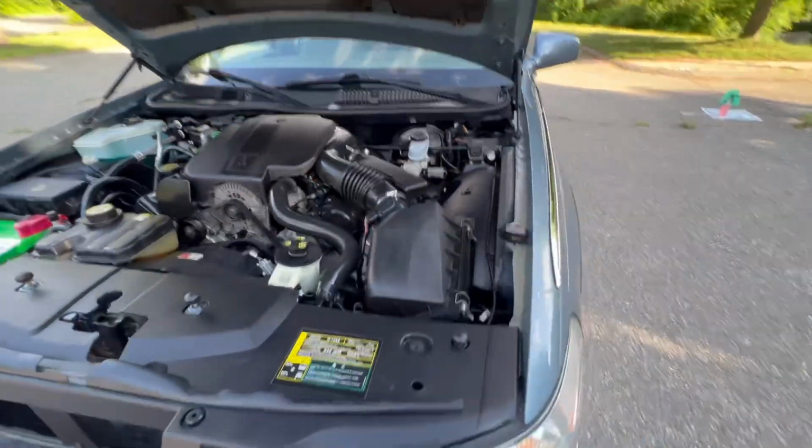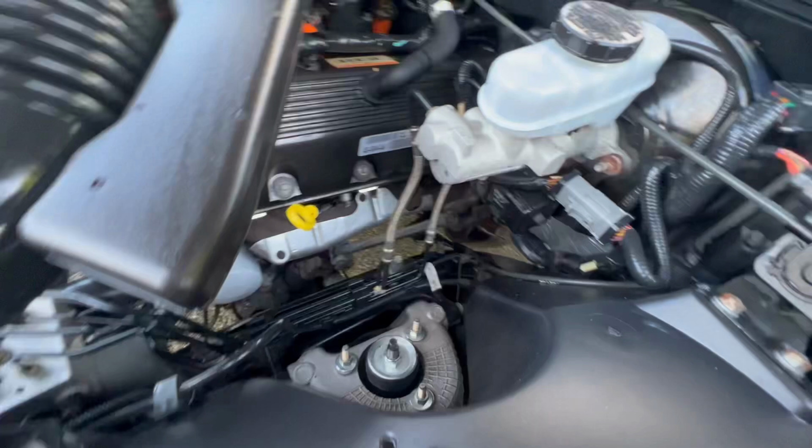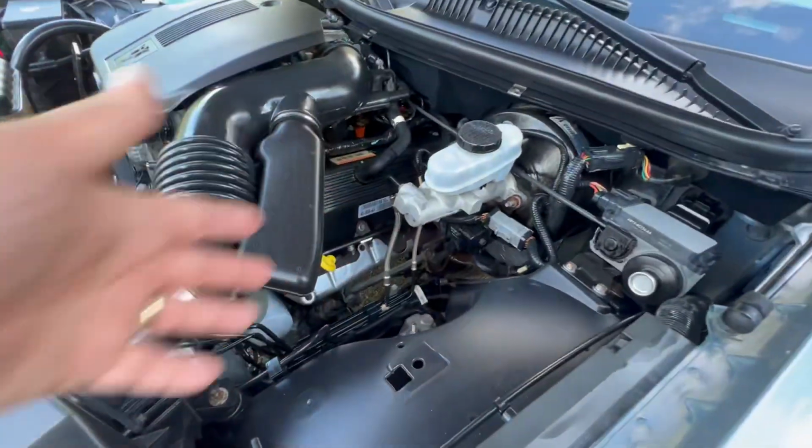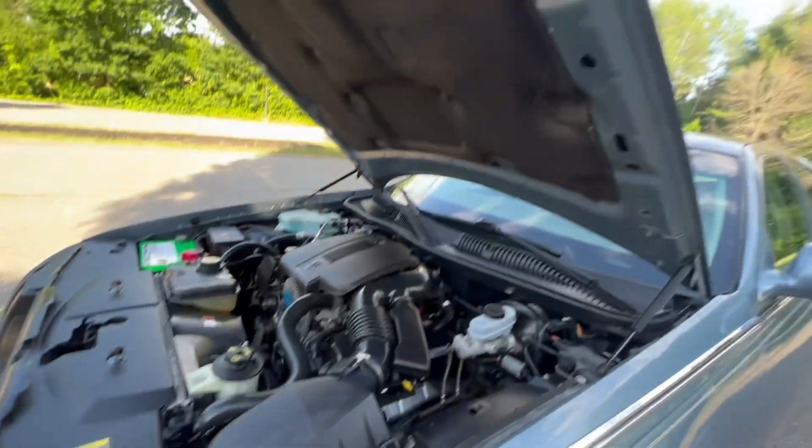What do we do to this car? Well, I usually tell you that when we drive it, but you can see those new struts in the front. I mean, just real clean. All your fuel lines, brake lines, all that stuff is in great shape.